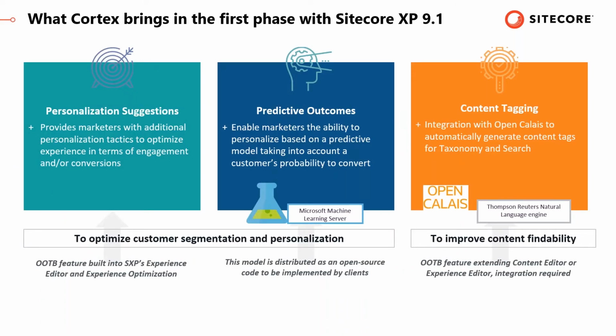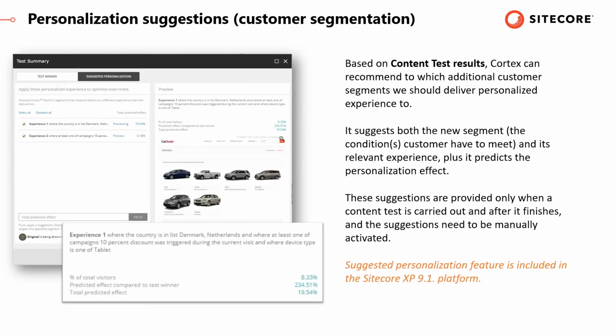What it all means for a digital marketer, which functionalities Cortex makes available in Sitecore Experience Platform 9.1. So it's personalization suggestions, predictive outcomes, and content tagging. Personalization suggestions is an out-of-the-box functionality built into Sitecore XP.